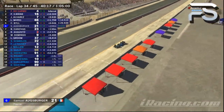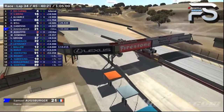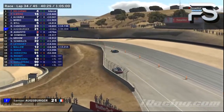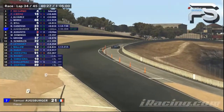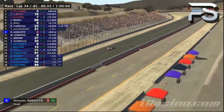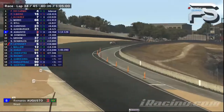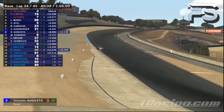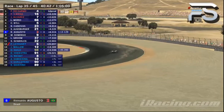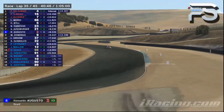Bill passes him now, and let's see, he's going to stay ahead of the seventh place. No, he's not. Bruno Canovas has just passed him, but he is going to stay ahead of Reinaldo Augusto. Augusto, having already pitted, is shown, what is it? It's going to be about 10 seconds probably. Let's see if we can see that gap develop. It's about 8 seconds behind Augsburger. So he's not really gained anymore in the last few laps.